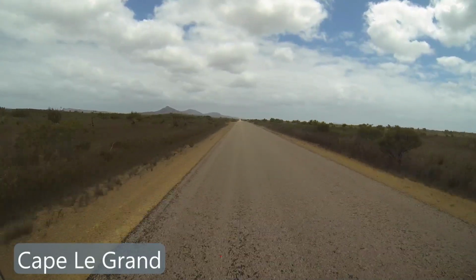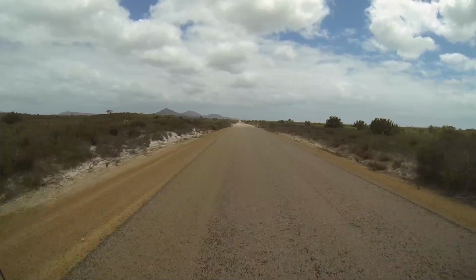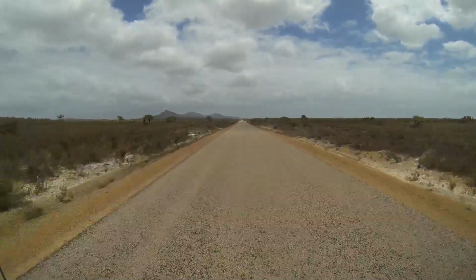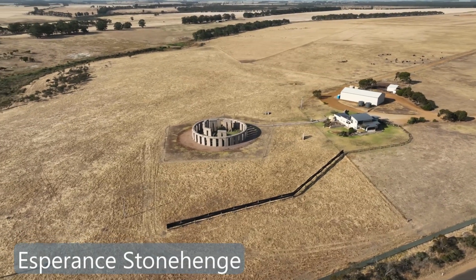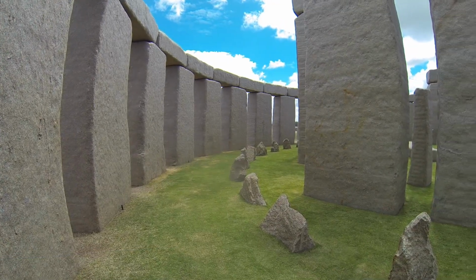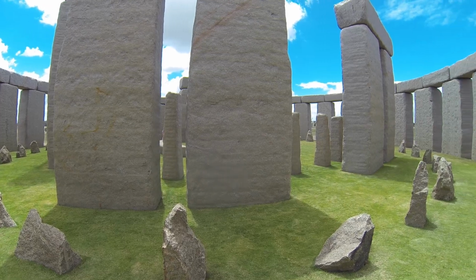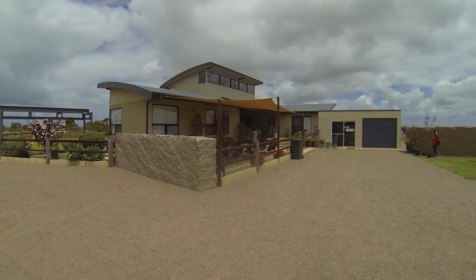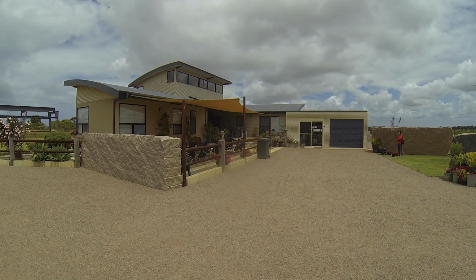Most people will have to turn around though and take the bitumen back to Fisheries Road and get to the Cape using the black stuff, i.e. the bitumen. The drive is about 60 kilometres long. Along the way, you'll pass Esperance Stonehenge. This is a replica of what the original structure in England would have looked like when it was first constructed. It's a good spot to break your journey, get out, stretch your legs, and perhaps have a drink or snack before continuing the drive.